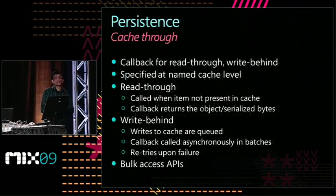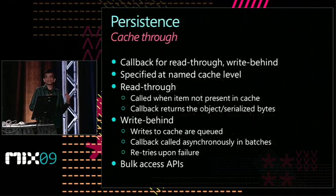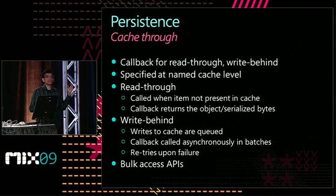Another big thing is cache through. Like I said, V1 is a cache-aside architecture. Post V1, probably in the SP1 release, we will have a cache through where we'll have a callback on the server side. So if the item is not there in the cache, it'll go to the backend and fetch it. Or if you write to the cache, it will write behind asynchronously to the backend.